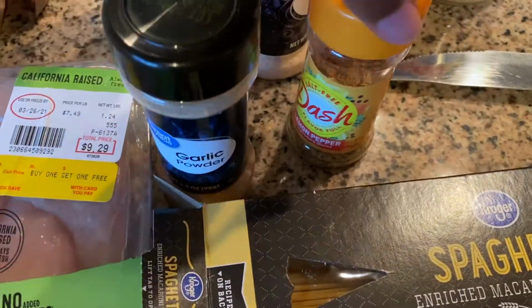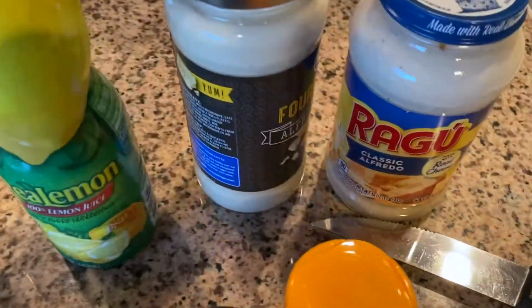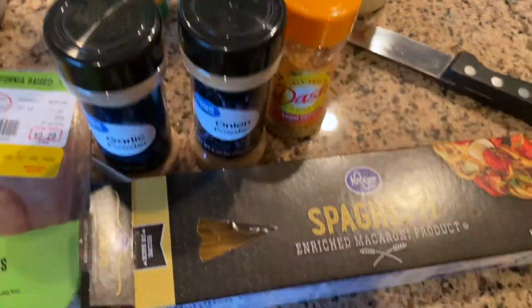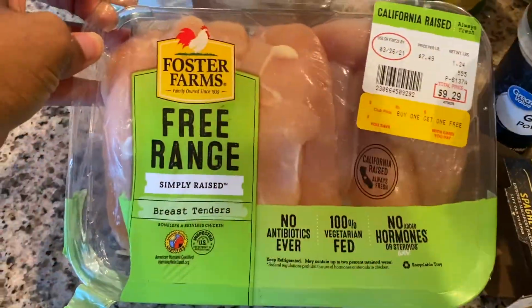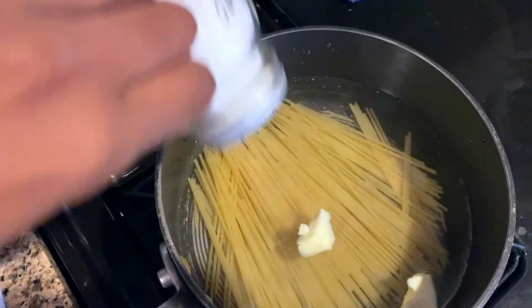To the chicken and shrimp Alfredo. We've got garlic powder, lemon pepper, onion powder, lemon juice, 4 cheese, and classic Alfredo. Your spaghetti noodles, chicken breast tenders, and shrimp. Don't forget to add salt and butter to your noodles.